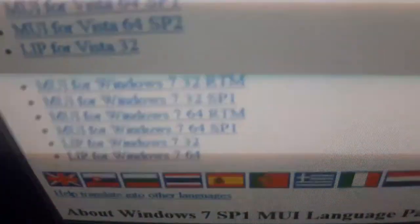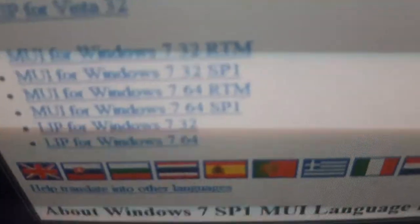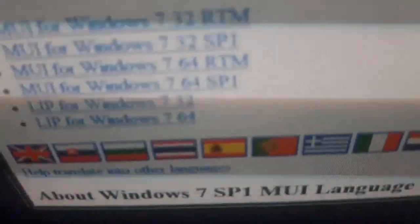Like Windows Vista 32, Service Pack 1, Service Pack 2, RTM. Windows Vista 64, RTM, Service Pack 1, Service Pack 2, if you're using Windows Vista, or even Windows 7. Windows 7 32 RTM, Windows 7 32 Service Pack 1, Windows 7 64 RTM, Windows 7 64 Service Pack 1.